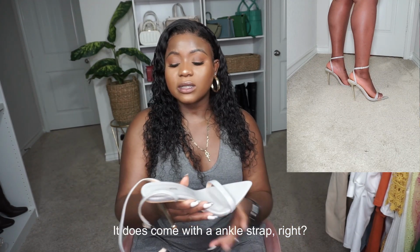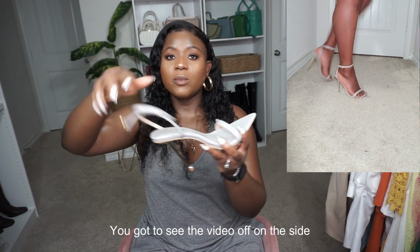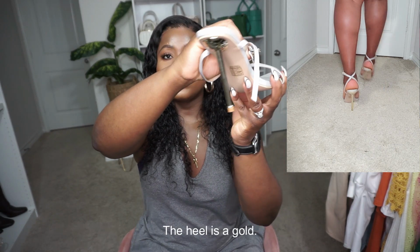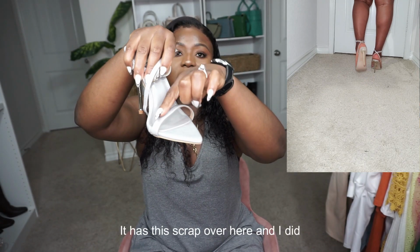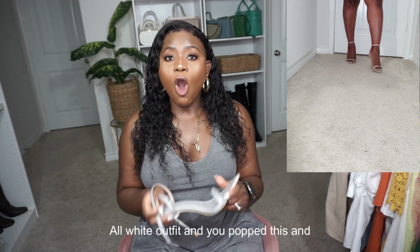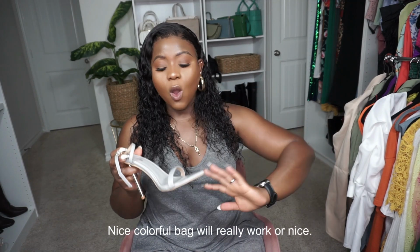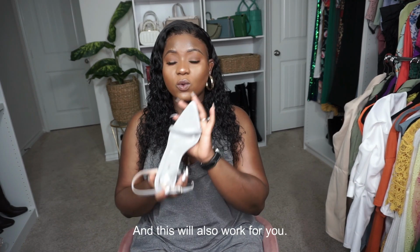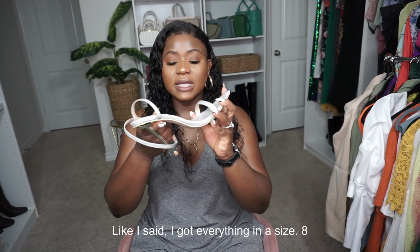It does come with an ankle strap right over here. You guys will see the video on the side. Really cute. The heel is gold. Y'all know that gold heel going around nowadays. It has this strap over here, and I did mention it is gray. With a nice, beautiful, all-white outfit, you pop this on and a nice, colorful bag will really work. Or a nice, all-black outfit and you pop this on it, and this will also work for you. This is really cute, really nice. Like I said, I got everything in a size 8.